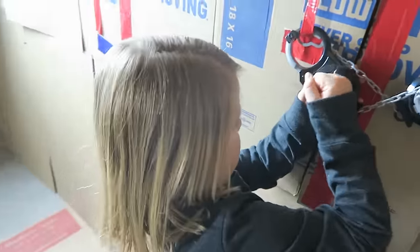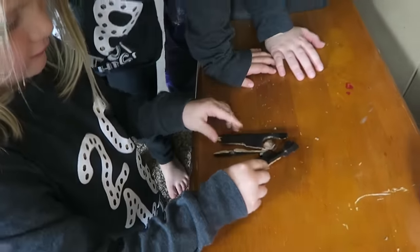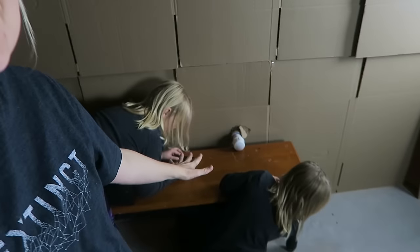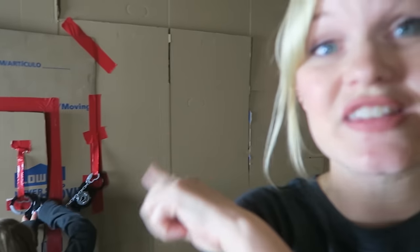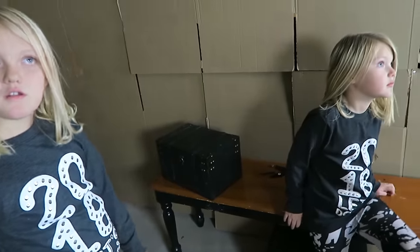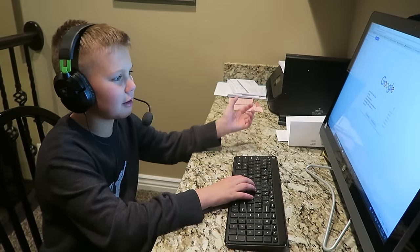Put it in wrong. I'm going to try to solve this puzzle. All right. I don't think we need that. I don't know if we need to be working on this or on this. I know that this is a clue. I'm not sure if these are clues. Should we ask Steven? Yeah. Steven, does this matter? No. Those are just things you found on the ground.